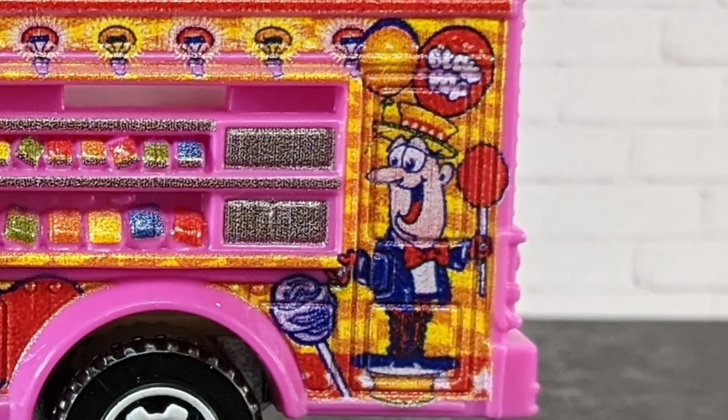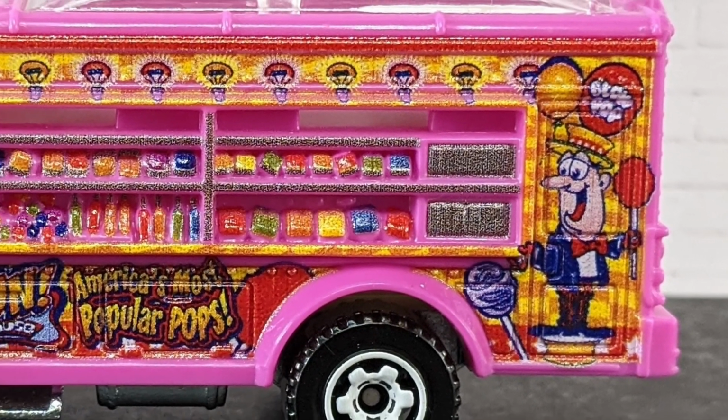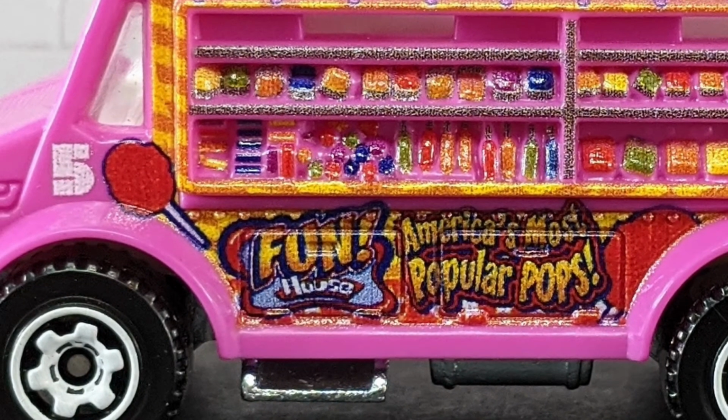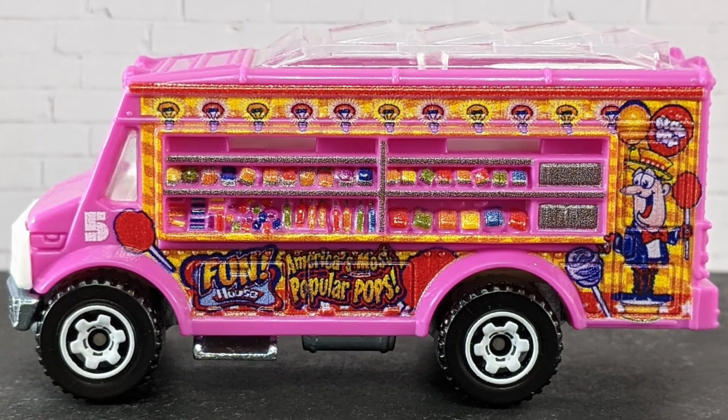On the other side there's a character in a straw hat and bow tie holding Charms Pops. There are shelves full of goodies for customers to choose from. Below that is another fun design and a claim that Charms Pops are America's most popular pops. Nice little play on words and a very cool addition on the Chow Mobile.